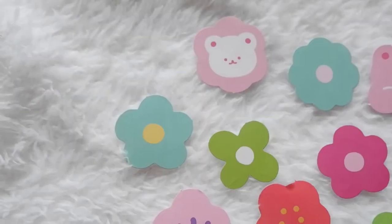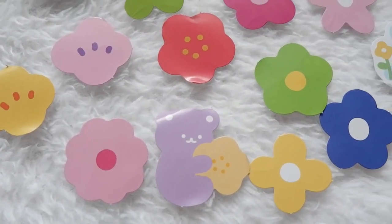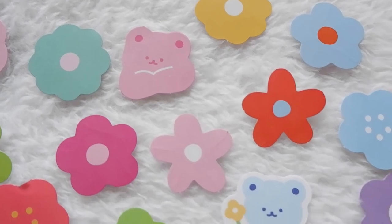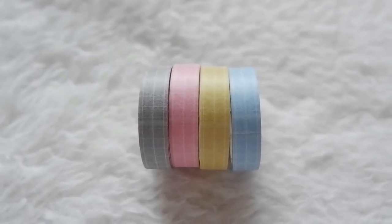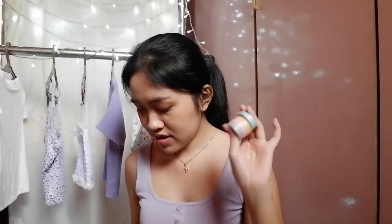Moving on sa mga items na binili ko kasi cute siya. So, I got some stickers. Ito siya, sticker set siya, guys, and I think it contains, ewan ko kung ilang stickers yun. 46 pieces of cut-out stickers. So, ayan, I got this for 40 pesos only. And I also got this masking tape set or washi tape set. So, let me show you the design. It's a slim tape, by the way, guys. So, ayan siya. And I only got these for 64 pesos.